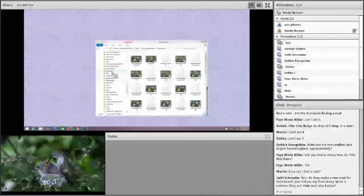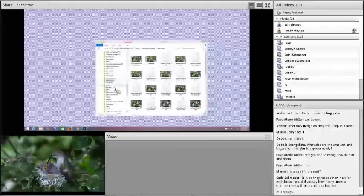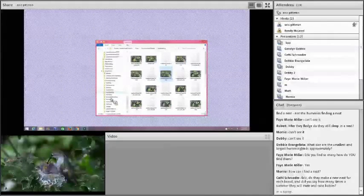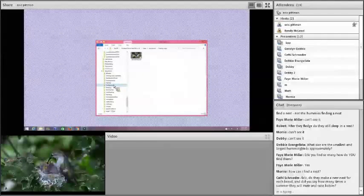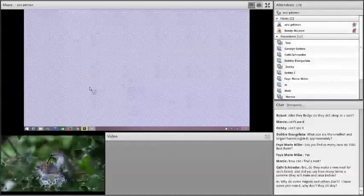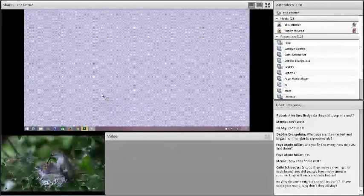Okay. Kathy's also asked, do they make a new nest for each brood? And did you say how many times a summer they will mate and raise babies? So they may have up to four nests per year that I've documented, and they make a new nest for each brood. They will have overlapping nests, so they may have one nest going while they're building the other nest, and they might be sitting on eggs while they're feeding the chicks.